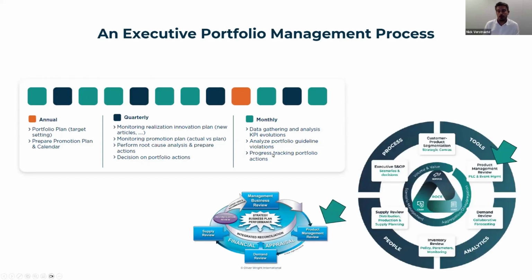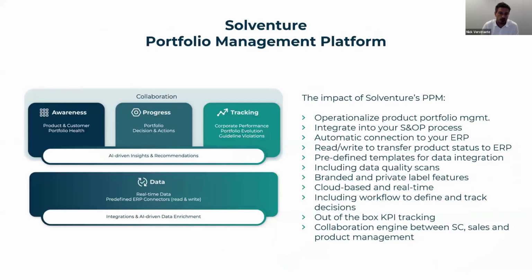And that's also the link towards the S&OP process, where the S&OP process can really come in very handy to actually use that product management review and the customer product segmentation step in the monthly cadence to actually have a report out of the portfolio management initiative of our process into that overall S&OP process. If you work with an IBP vision, also in that IBP vision, it's quite fundamental that you can install that product management review as one of the recurring process steps.